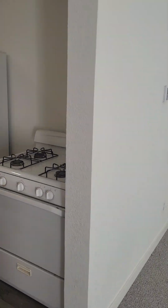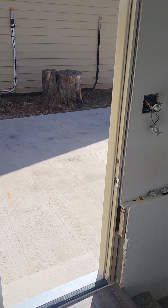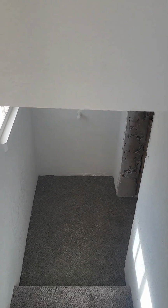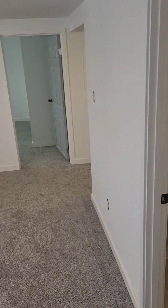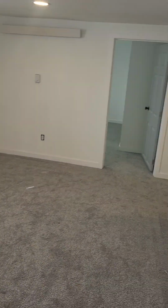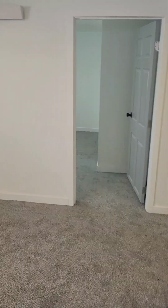Now in the basement we have another living area, nice large laundry area, 2 bedrooms, one with egress, one without, and there's a small computer nook area. So plenty of space for a young family. As you can see, all brand new flooring all the way through. This one's had a lot of updates with painting and sheetrocking. Lots of daylight down here, which is great.